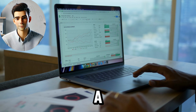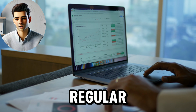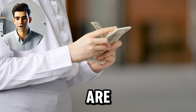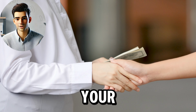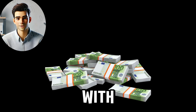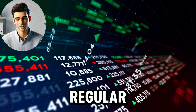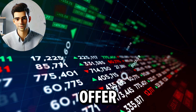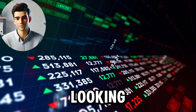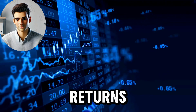Next up are bonds. A bond is essentially a loan that you give to a company or government in exchange for regular interest payments. When you buy a bond, you're not buying ownership in a company like you are with stocks. Instead, you're lending your money with the agreement that the issuer will pay you back after a certain period, usually with interest. Bonds are generally seen as safer investments compared to stocks, as they provide regular income through interest payments. They also offer more stability, making them a good option for people who are risk-averse or looking for steady returns. The downside is that bonds usually provide lower returns than stocks.